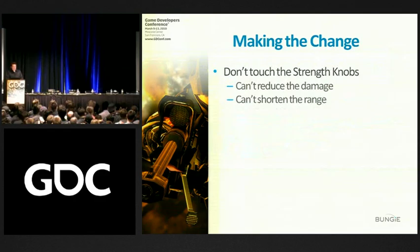So we decided to make a change. We knew we couldn't touch the strength knobs, right? You can't change the damage because that's what makes the sniper rifle good, is that you can kill somebody in a headshot. You can kill somebody in 2 shots to the body. We couldn't shorten the range because that's what makes the sniper rifle the sniper rifle. That's the role.